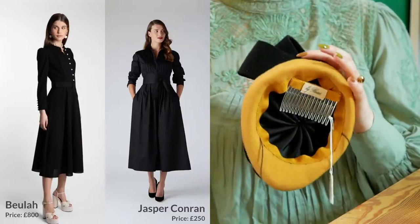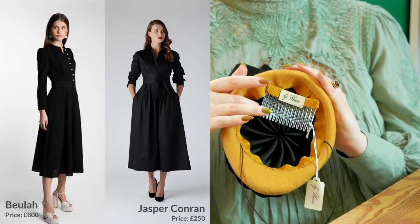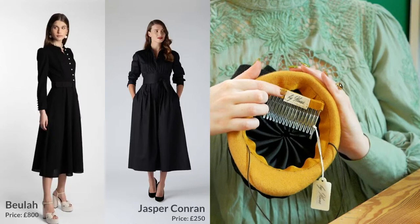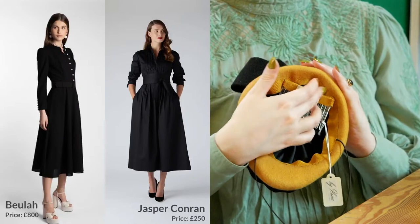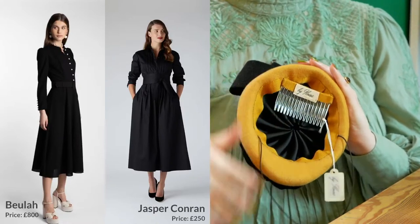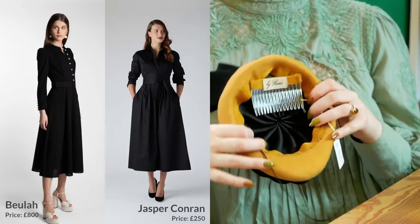Before I pop this hat on, I'll show you the inside. So this one has a comb, and the label is on the comb. In most cases, the label is the back of the hat, and you look at the label, and that's how you know where the back of the hat is. And this has an elastic, and this one's also fully lined.